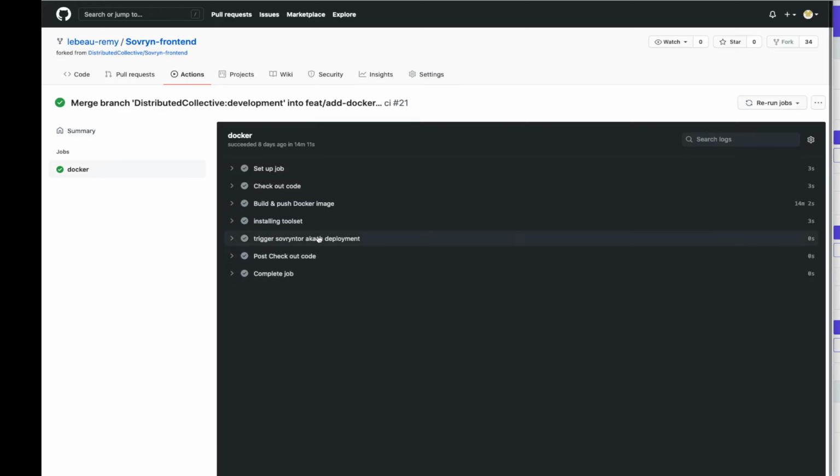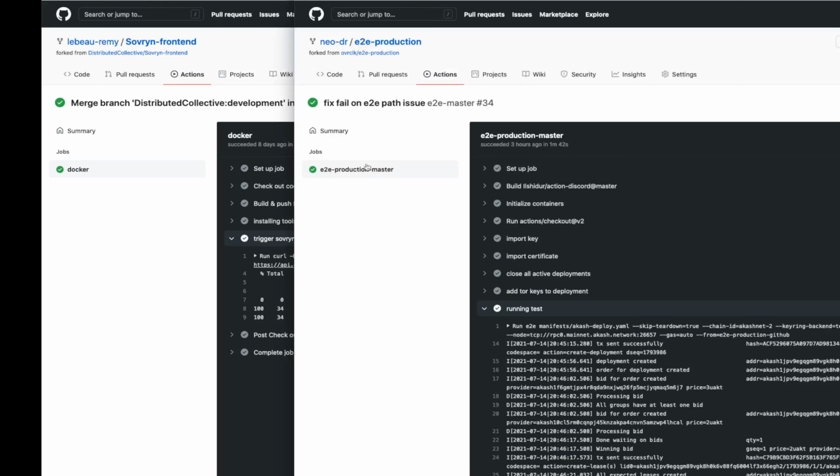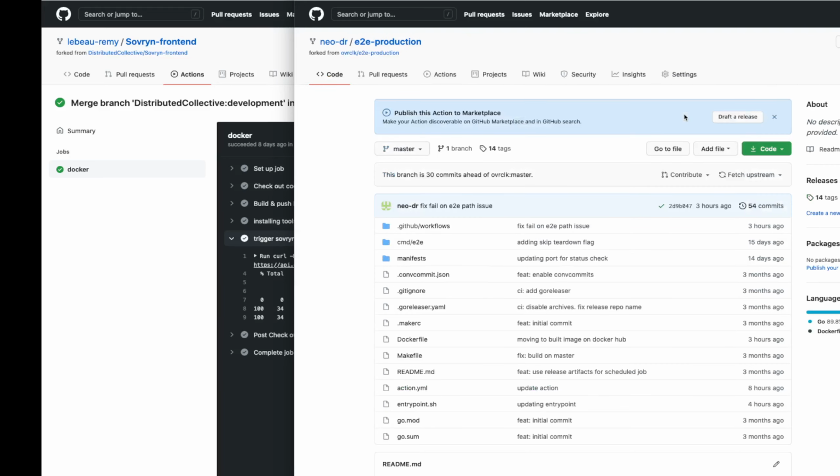At the end of this one, we trigger another. This could be collapsed, but initially I had forked this repo called E2E production from Overclock. It's Akash, can we say official? It's the end-to-end testing that they built. I was going to try to build a tool that basically started the deployment, waited for bids, took the cheapest one, and sent the manifest, and I found this tool that they built for testing, and I was like, this is exactly what I need.